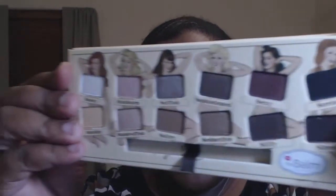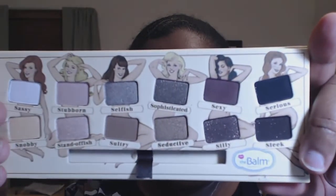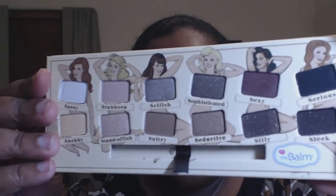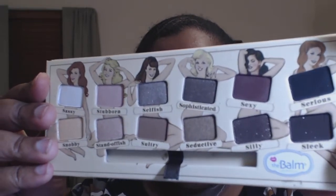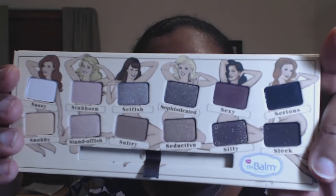But my favorite color out of the whole thing, and I'll show it upside down. Okay, maybe not. I'll just fold it back. So, yes, I ended up getting the little Hot Girls. Because I was told this one had more sparkles, only to find out later on that they're both the same palettes, regardless of the looks of them. So, oh wellsy. But my favorite color out of the whole palette is the color Sexy.